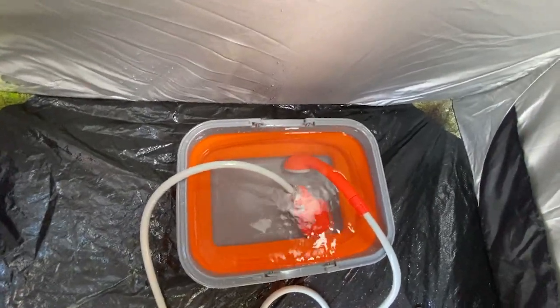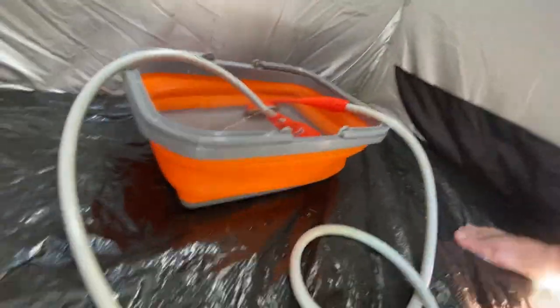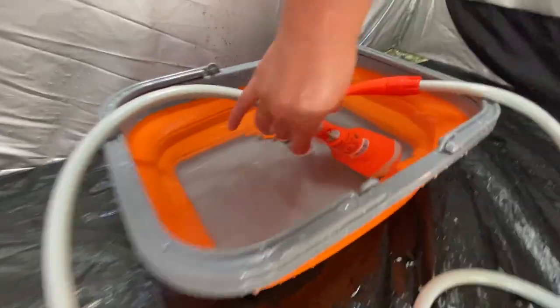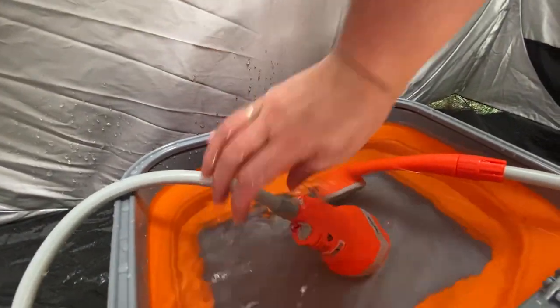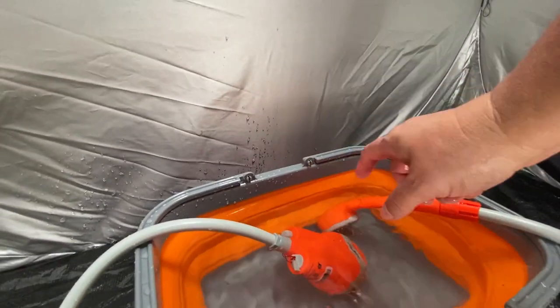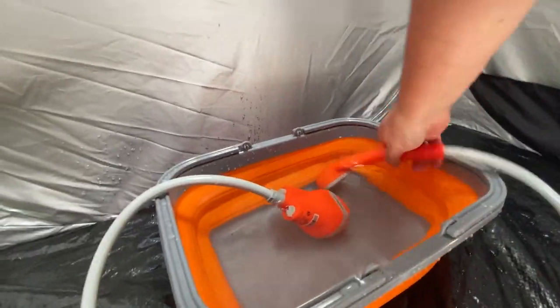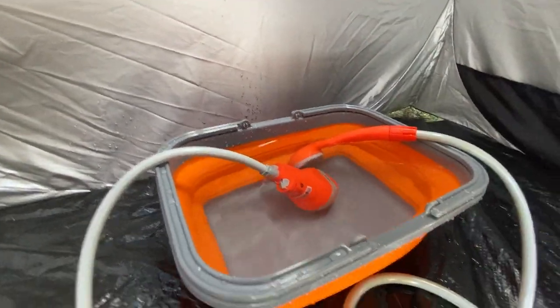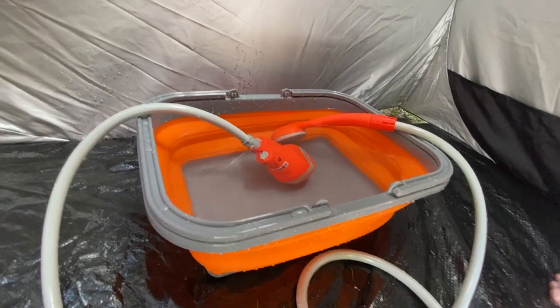Okay, I've got it going. This is so fun. So there's our bucket of water. And this is pumping the water, and this is the shower. So whenever I need to get wet, I'm just going to pick this up, and otherwise it's recirculating into our bucket, so we don't have to turn it on and off.